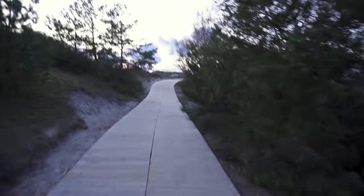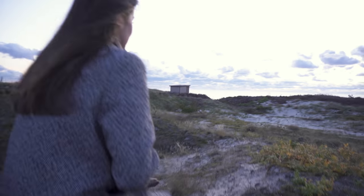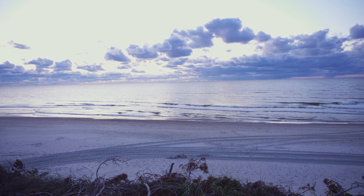Oh, this is pretty. Oh, wow. Let's go up this. Oh, no, it's too cloudy. We made the sunset, kind of. Sorry, it set, but it's still super beautiful. Wow, so beautiful.